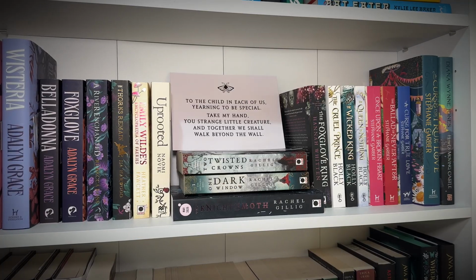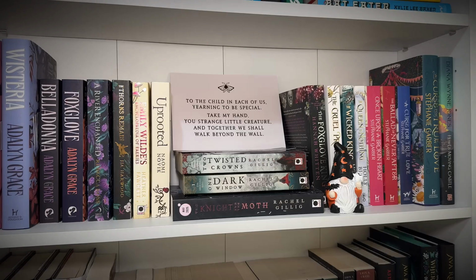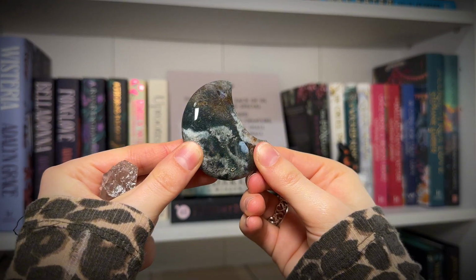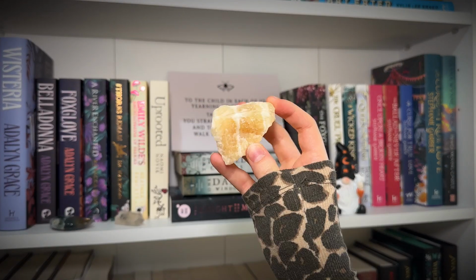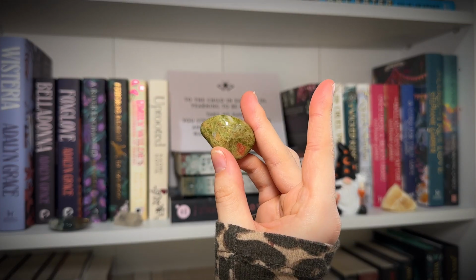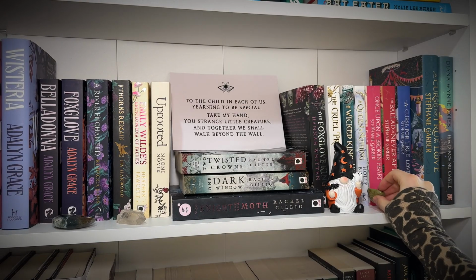Right, on this next shelf, we're going to put on this little wizard I got from B&M. Got an ocean jasper moon. It's just absolutely stunning. I've got a quartz. It's like a point, but it's a bit more of a freeform. And then I've got orange calcite and I've also got unakite as well. It's a unakite little pebble and it's gorgeous. So that one can also go on here.